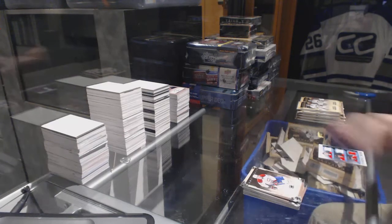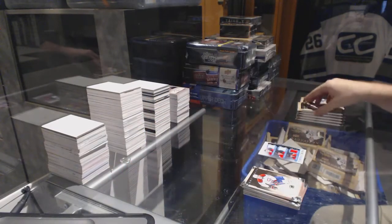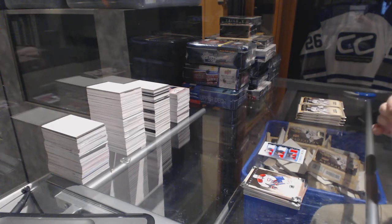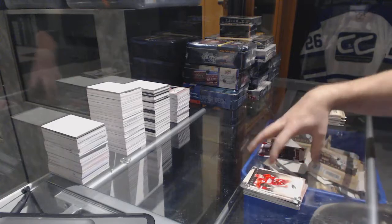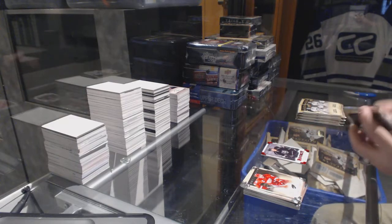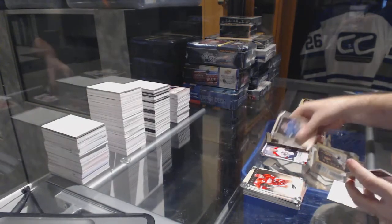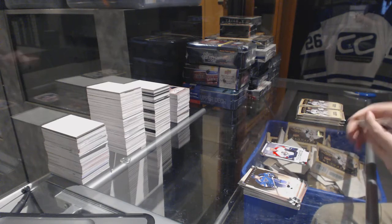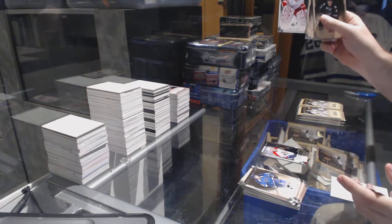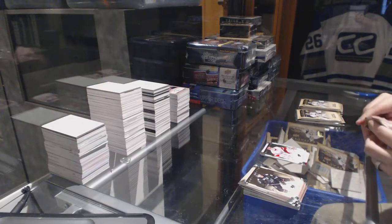Tundra Trios for the Calgary Flames, Kiprasov, Stasia, and Iginla. Triple jersey. Tyler Toffoli, red rookie to 299 for the LA Kings. Nick Bjugstad for the Florida Panthers to 999. Dominic Hasek for the Red Wings to 999. Goalie insert.